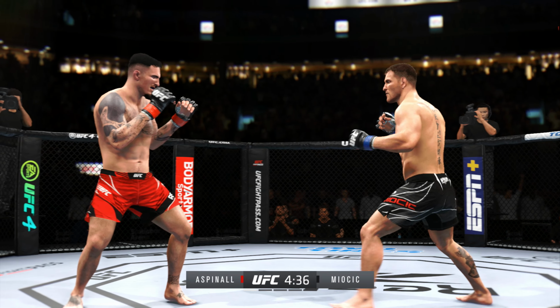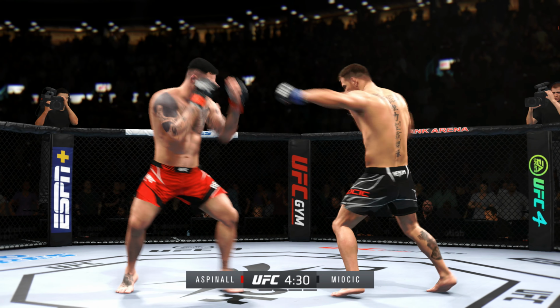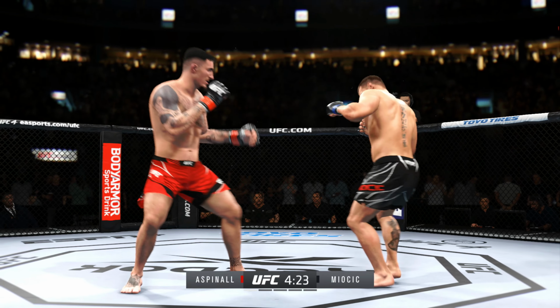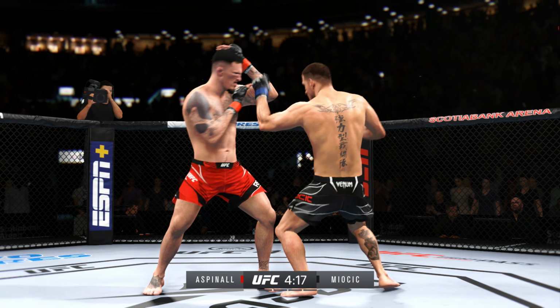Miocic's shot is blocked. Well, perhaps a sign of things to come as he lands a kick there. Nice kick landed by the jump. He's throwing every part of himself into these big leg kicks. Big punch lands over the top. How's he gonna follow this one?